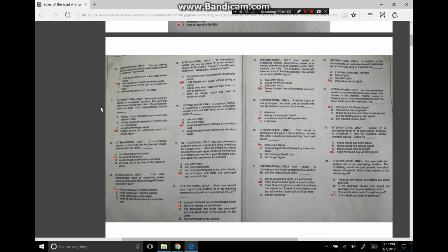Number 14, international only. In international waters, you are on vessel 1 in the situation shown in diagram 9. Vessel 2 sounds 1 short blast. What action should you take? Hold on, let me pull up the diagram here.